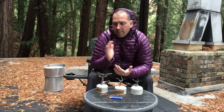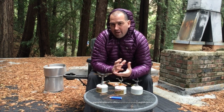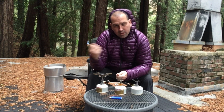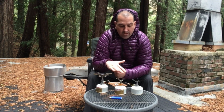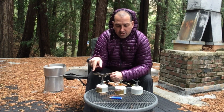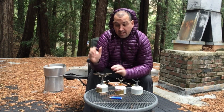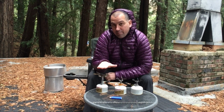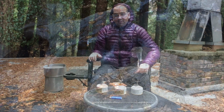Basically, I'm only going to boil a minimal amount of water, 1 cup. After each boil, I'm going to cool off the cup and start from scratch, and just see how long it took to boil 1 cup of water with each stove, and see how much of an advantage there is using this Soto Windmaster. All right, so let's check that out.